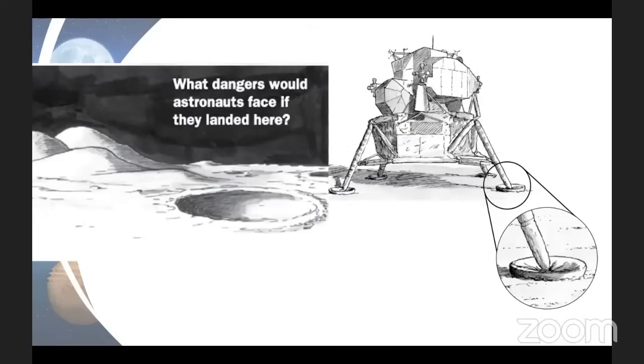Well, now we know. All of those questions were answered after the Apollo missions, and we know that the layer is firm. In the picture, you can see Apollo 11's lander pads, and this is an animation, a little cartoon, of course, but it sank only about two inches or 5 centimeters into the dust. So it was a big relief. And this helped NASA figure out the kinds of shock absorbers and landing systems that are needed for a spacecraft.